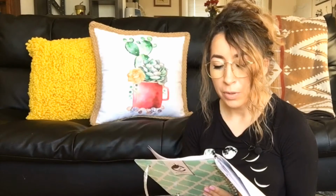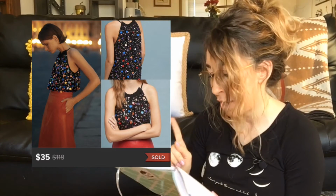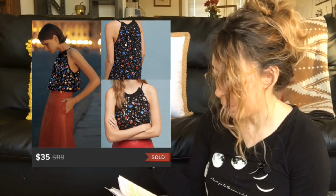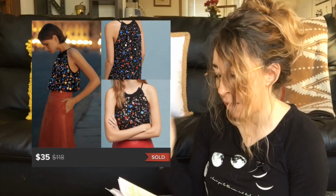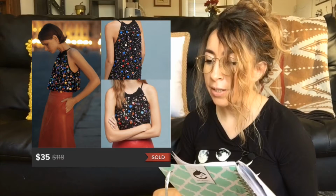This next top sold on Poshmark. The brand is, I'm probably going to butcher this, so be easy on me, you guys. So the brand is Moulinet Sewers. I'm gonna put that up on the screen, but it is an Anthropologie brand, and this was a beautiful sequined party style tank top.